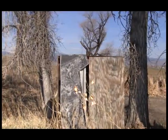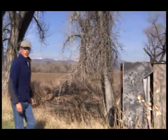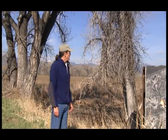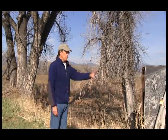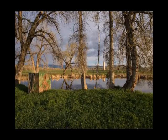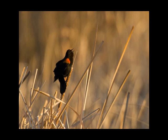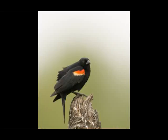In the spring, this little pond is normally filled with water, and it's a great little wetlands area. And I set up one of my early hides here, and I immediately started seeing some really neat stuff. Red-winged blackbirds, you can hear them in the background, they're all over. And so they got so close sometimes I could barely focus on them. So that was fun to get some face shots of them.